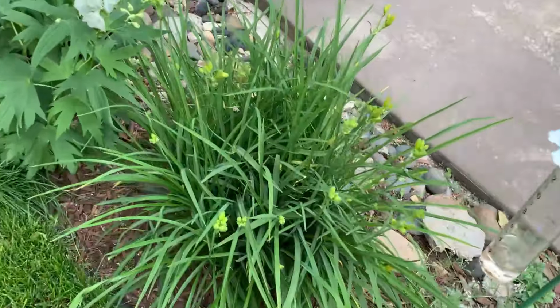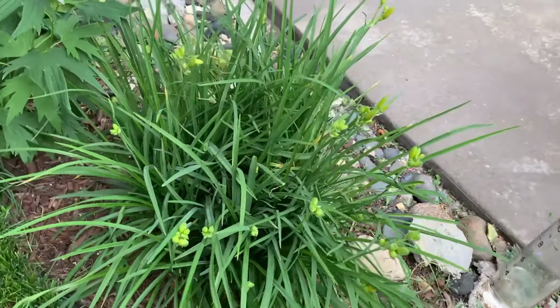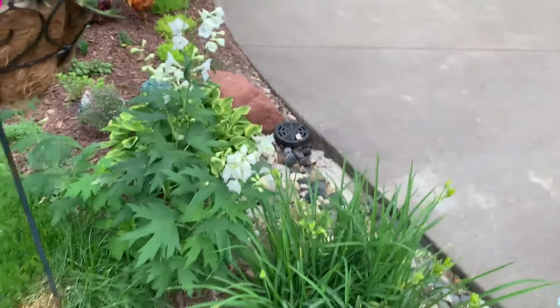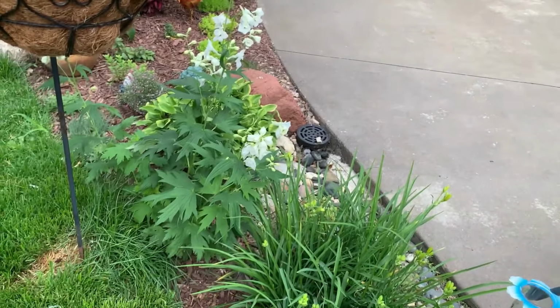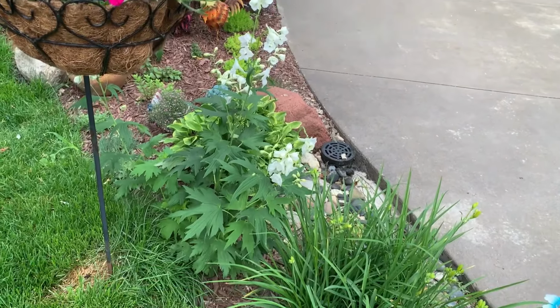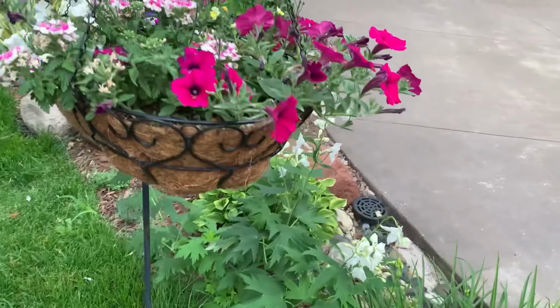Daylilies, this is the Stella de Oro. See some buds there. This is actually the time that the deer has been here, and unfortunately had eaten some of my lilies. But you know what? I had it covered, but because it was windy, the netting just moved a little bit, and they just ate the other side.